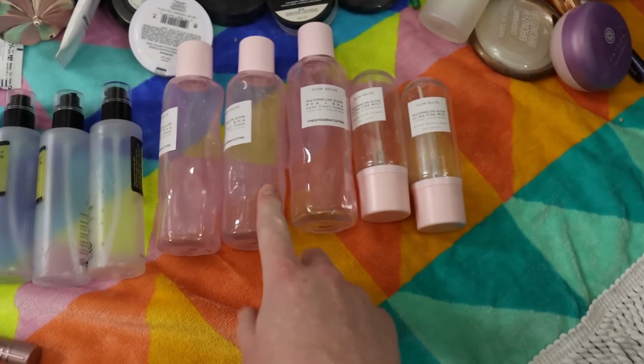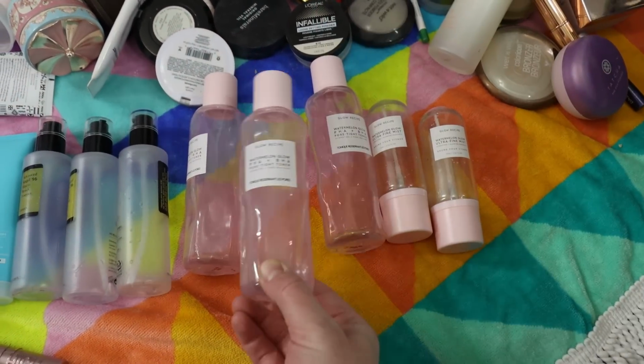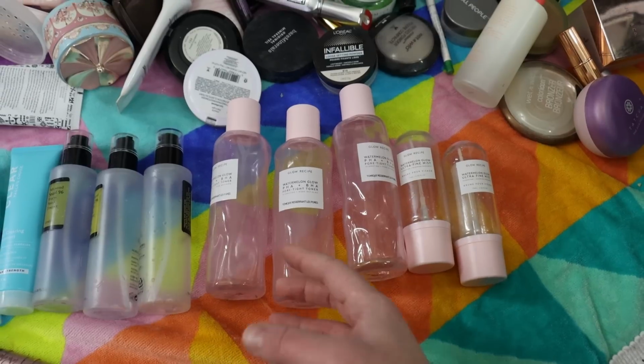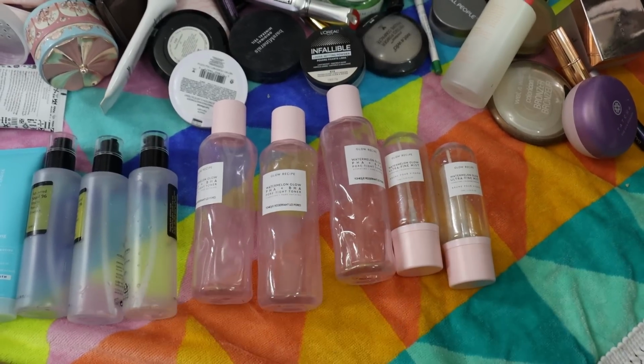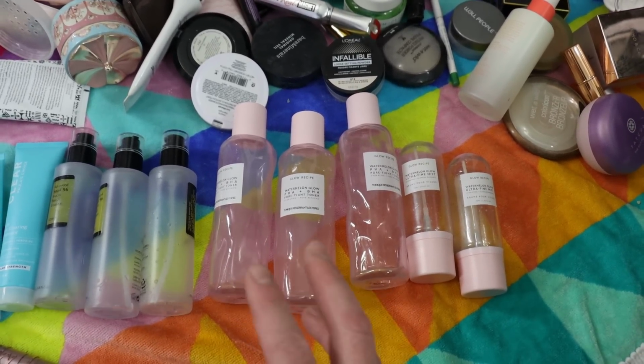And then we have got the Glow Recipe Watermelon Glow PHA and BHA Pore Tight Toner. This here, because it's got that BHA in it, I like to sometimes put it in my palms and tap it over when I use an AHA, because BHA gets inside the pore and an AHA kind of exfoliates and works on the top of the skin, so I like to kind of combine them.